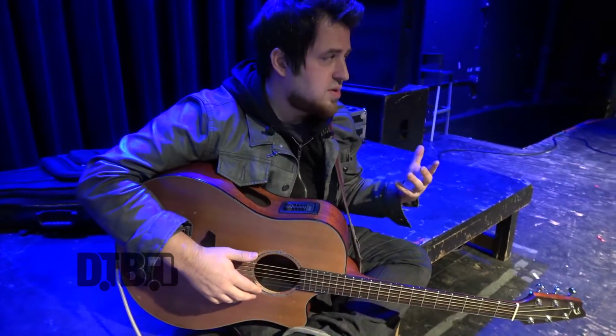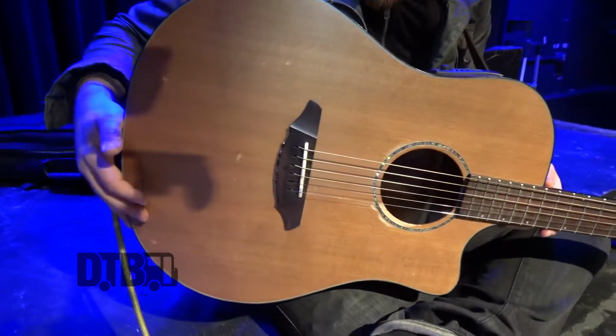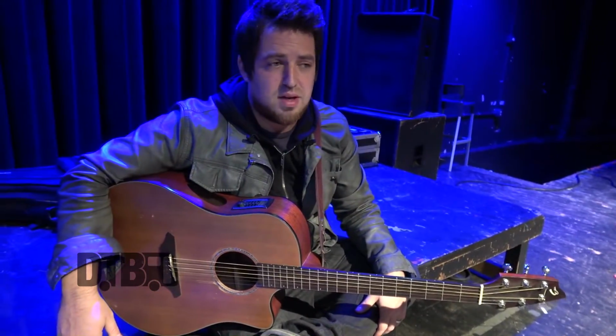So this guitar, actually, I was in Nashville. I was on tour, and we stopped in this store, and I picked up this Breedlove, and I started playing it, and I fell in love with it. And not too long after, my wife got it for me as a gift, and it's definitely become one of my favorite guitars to play live.